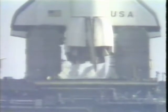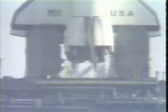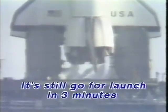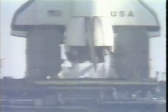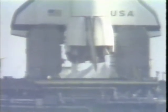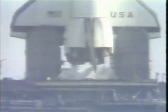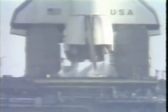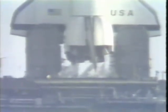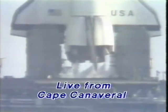Coming up on T-minus 3 minutes and counting. The engine gimbal movement check is underway to assure they're ready for flight control. T-minus 2 minutes, 52 seconds. The LOX valve on the external tank has been closed and pressurization has begun. After the tank is pressurized, the hold capability is limited to 3 minutes, 36 seconds. T-minus 2 minutes, 40 seconds and counting.